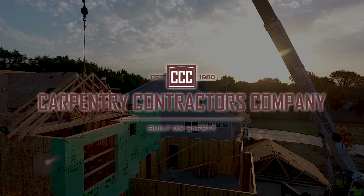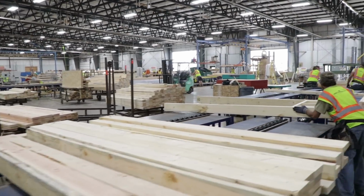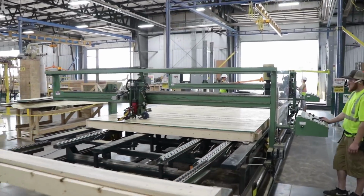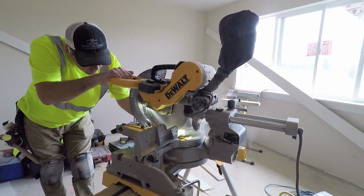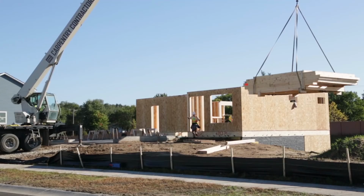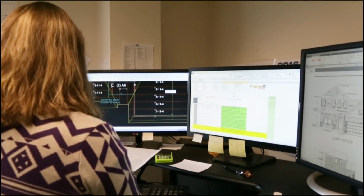Carpentry Contractors Company is one of the largest, most diverse carpentry labor providers in the Twin Cities and surrounding area. Carpentry Contractors Company provides carpentry labor services to the professional residential builder, including framing and trim carpentry labor, window, door, and house wrap installation, wall and floor panels, along with pre-built components and CAD design services.